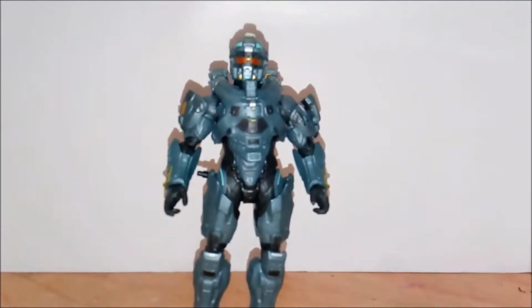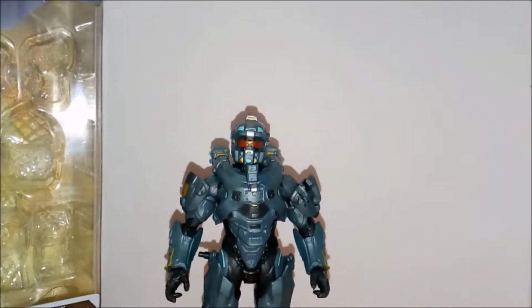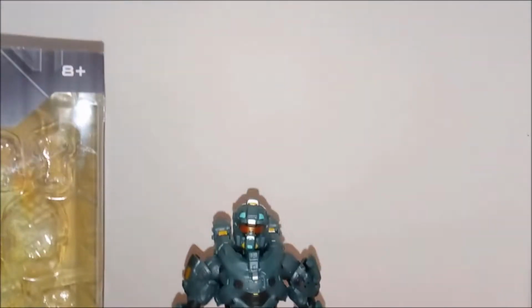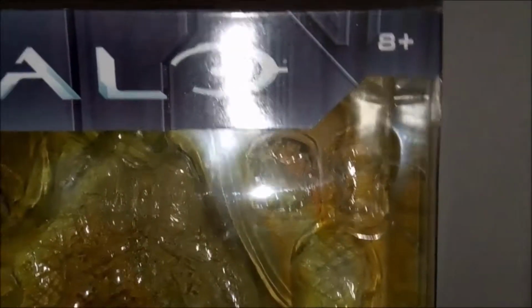So let's raise up here and knock the camera and all that wonderful stuff that happens. Come on up, hold on. 2 hands to do this. Okay, I think that should be up enough. And to start off with, you can see there's the Halo title. I love the background art on this packaging. It is really nice.